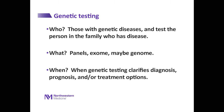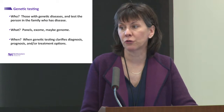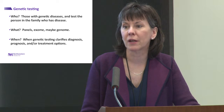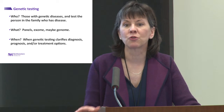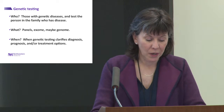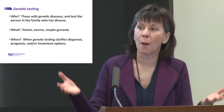Well, I think you really want to do genetic testing when it's going to clarify the diagnosis, which is almost always. It's going to provide important prognostic information, and/or it's going to direct your treatment options. And we can say that for all of cardiovascular and all of cancer genetic testing right now. We're seeing it now increasingly make its way into neurogenetic testing and many different movement disorders and epilepsy, where it will clearly guide treatment as we go forward. So we can see that the indications for genetic testing are starting to go up and up and up.